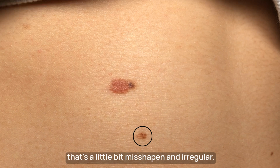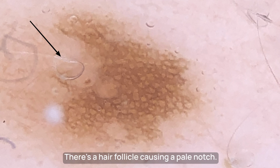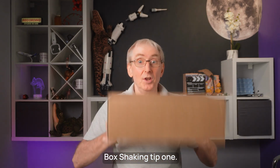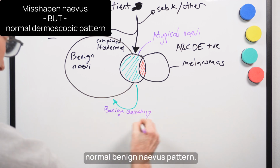See this lady who has already had an atypical nevus removed, and looking around she has another one that's a little bit misshapen and irregular. On dermoscopy you can see the reason why it's an odd shape. There's a hair follicle causing a pale notch, but the pigment network otherwise is very reassuring. Box shaking tip 1: use your dermoscope to confirm if it's a misshapen but otherwise normal benign nevus pattern.